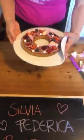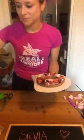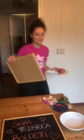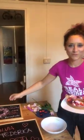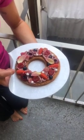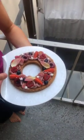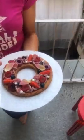Okay, so perfect. We can go outside and I will tell you what it is. That's my balcony in my house. You will see here the ruby tart. It's better because we have the light here.